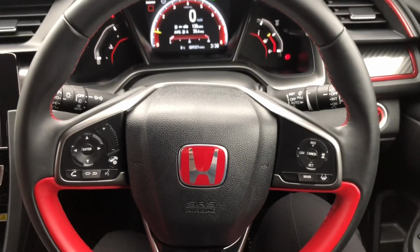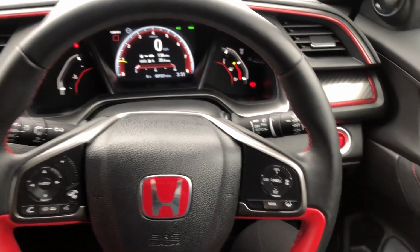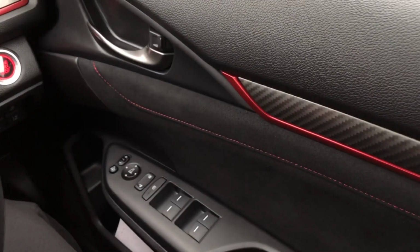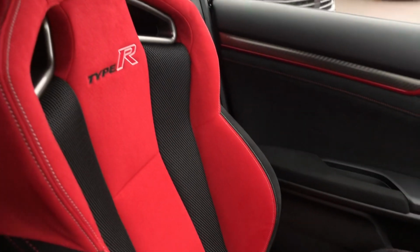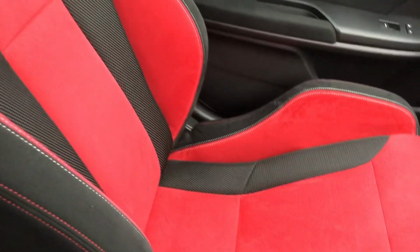Here's your steering wheel. You have also got a folding door mirror, so it's perfect to keep your new car safe. I'll just give you a quick look round. You've got the really nice carbon fibre effect inserts. And you've got the front sport seats, and they're so comfortable and they look absolutely fantastic with the Alcantara.